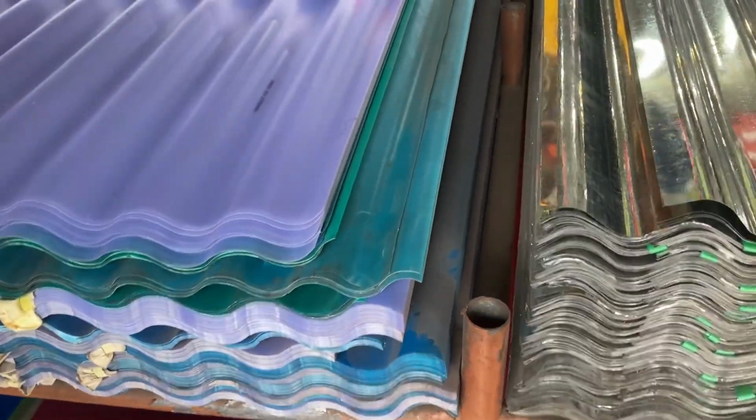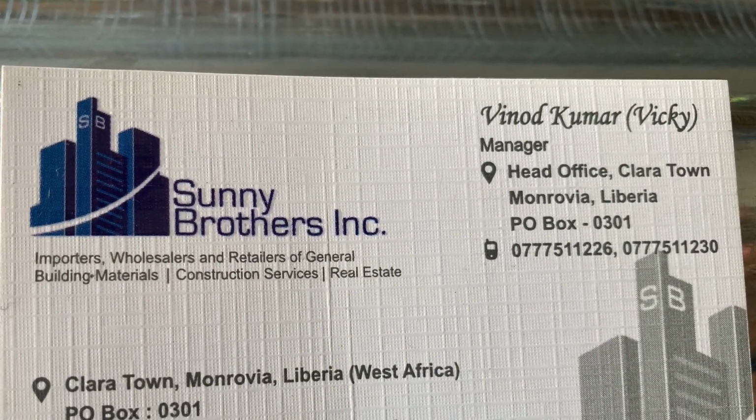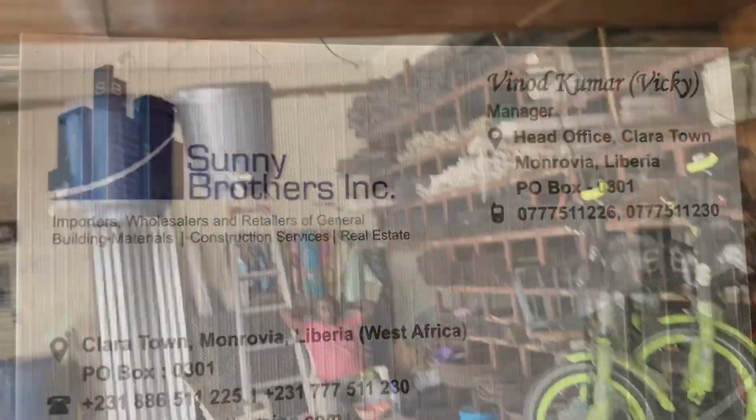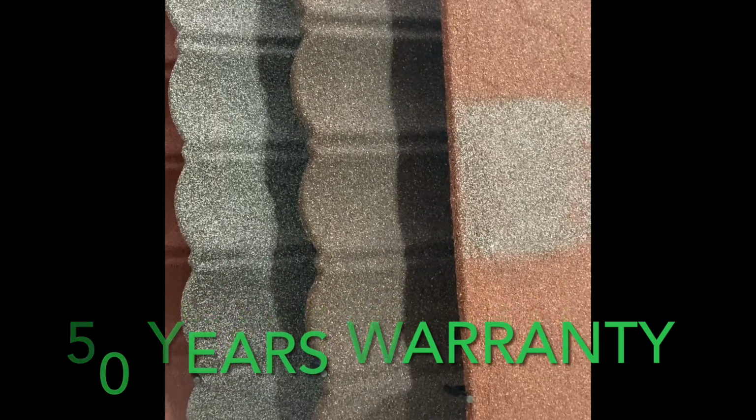I have the alloy also. Alloy aluminum. Okay. He said 50-year warranty. Okay. And how many pieces in a bundle? We don't sell it by bundle. It's by piece. Okay, they sell it by pieces. And he said it has 50-year warranty on it. And then the regular builders know how to put it on the roof? Exactly.